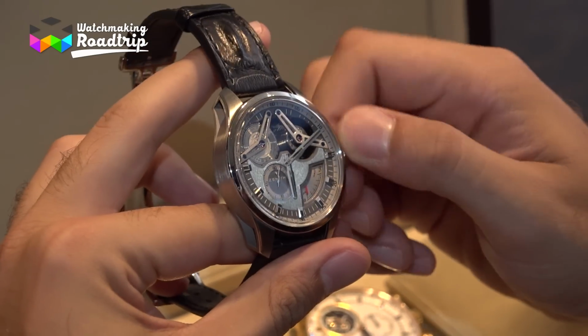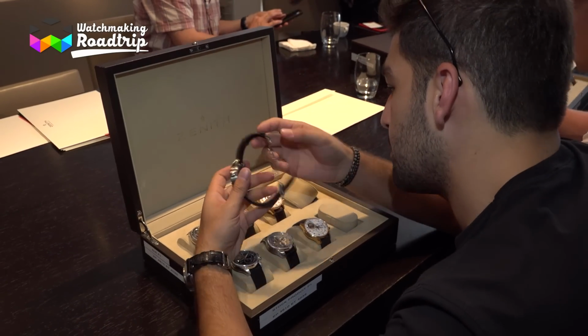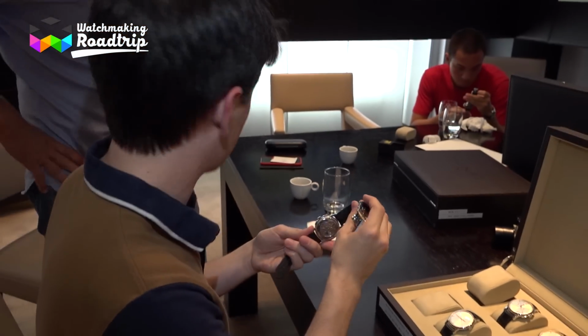So we finally ended our tour with a presentation of the full collection of Zenith. Again, a bit of a dreamland for us. We had to leave the watches that were lent to us, well, almost, and it was then time for us to leave and get ready for our next visit on this watchmaking road trip.